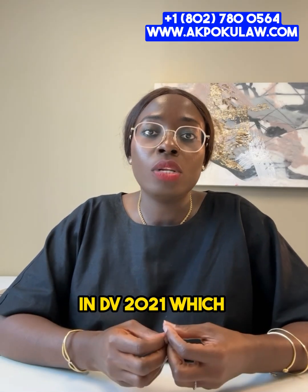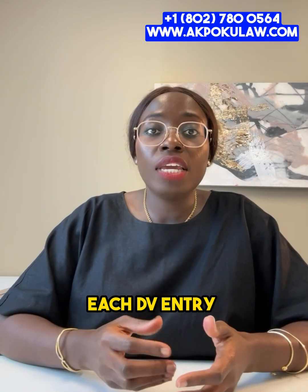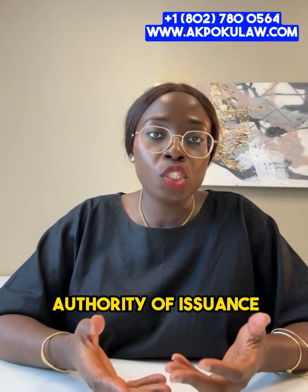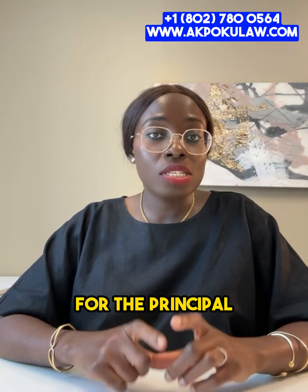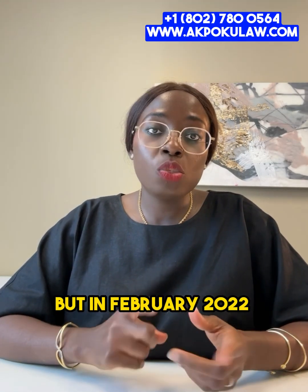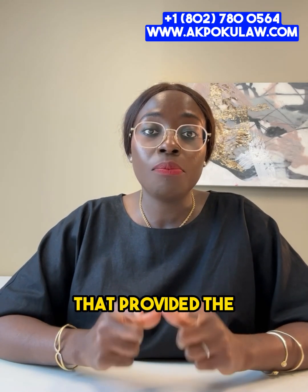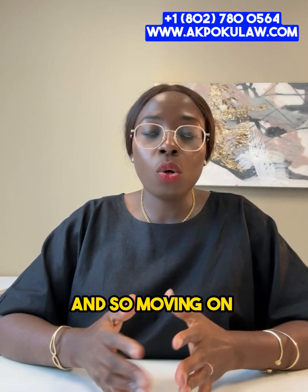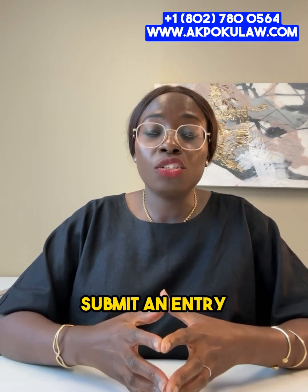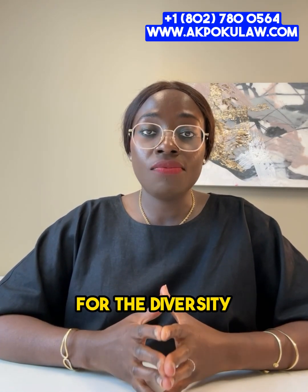In DV 2021, which the registration started in October 2019, each DV entry was required to include passport number, country or authority of issuance, and expiration date for the principal entrant, valid and expired passports. But in February 2022, a federal district court vacated the regulation that provided the basis for this requirement. And so moving on, now a valid passport is no longer required for you to be able to submit an entry. Even if you don't have a passport, you can submit an entry for the Diversity Visa Lottery Program.